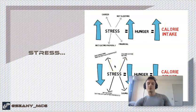Now, without someone necessarily tracking the calories, if that person just became, quote unquote, less stressed or lowered the stress a little bit, that's going to be able to lower the hunger, and that will be able to result in them eating less calories. So it's a very holistic thing we'll look at.